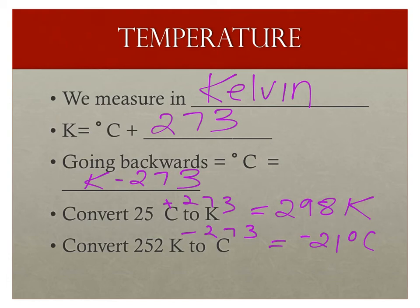So the number we need to know is 273. Sometimes you might see people using 273.15. I'm fine with 273, says the AP teacher. For Celsius, we're going to do Kelvin minus 273 if we want to go backwards. Sometimes the problem asks for what's the new temperature in Celsius. It's actually an extra step if they do it that way. So if I have 25, I'm going to add 273. It's now 298. If I want to work backwards and take 252 minus 273, that's going to be negative 21 Celsius for my temperature here.